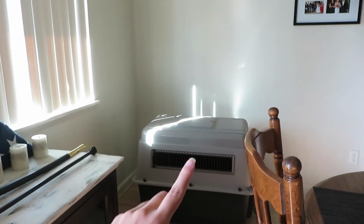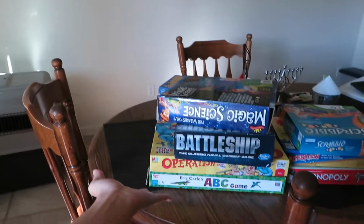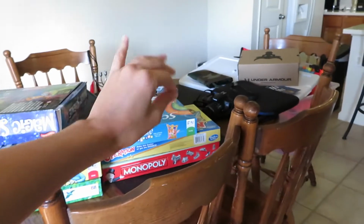So we got this chest that kind of is just like a miscellaneous. It houses a bunch of different things. Vader's kennel that he absolutely hates. Our little family wall right there. Our table that Vader chewed pretty much every single chair. So we're getting rid of this soon. Our games and stuff.